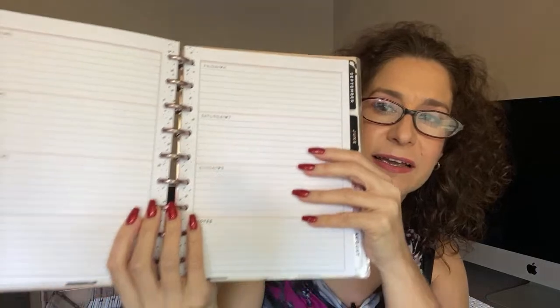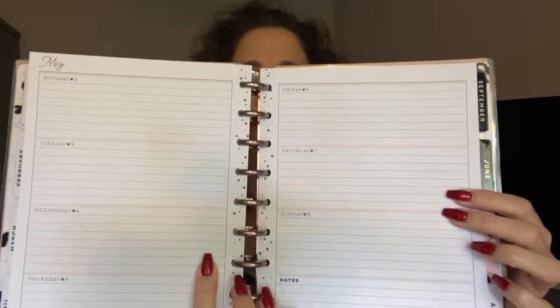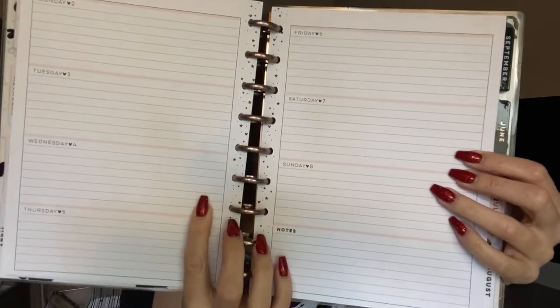Oh, let me show you the layout. And this is the planner that I'm using to teach my creative journaling class. So it's really pretty pale pink. I can barely see what I'm doing. There we go. Pale pink horizontal layout. I love it. That one's one of my favorites. So I'm excited about that one for 2022. Let's see what else we have.